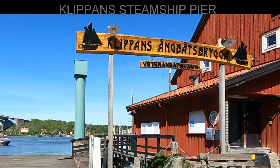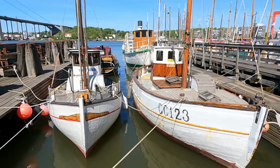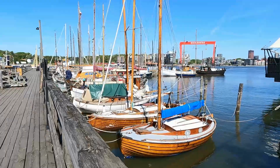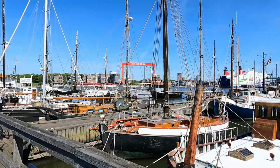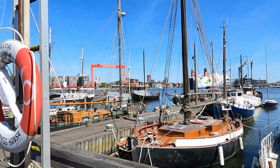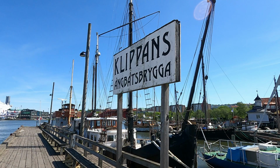The Klippan steamship pier. I don't see many steamers here, if any, but nevertheless a lot of old ships. One can't help being a little humbled about all the work people put into these old boats to preserve them for future generations. The efforts must be tremendous, and I do not envy them.